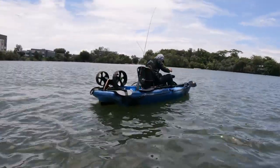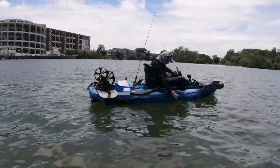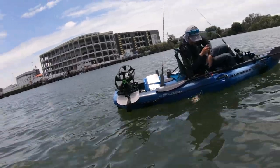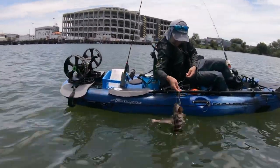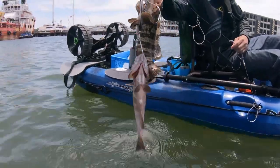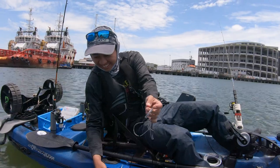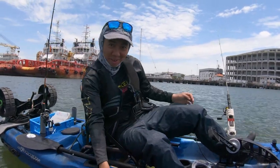Don being Don, he likes to pull out all the unexpected catches. So, I'm not sure how he managed to pull this up. Okay, look at that, man. That's a freaking coral trout at Pasir Ris. Good. What have you got to say, man? If it's meant to be, it's meant to be, bro.